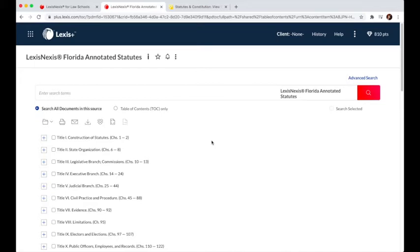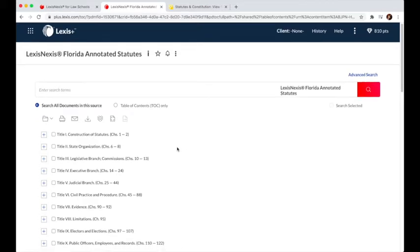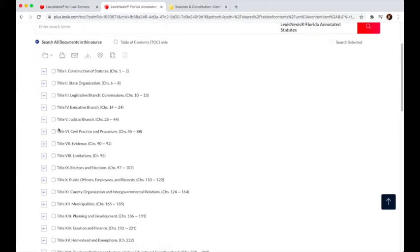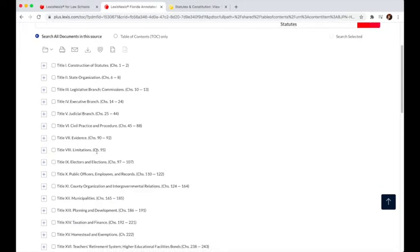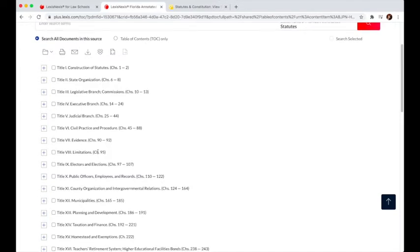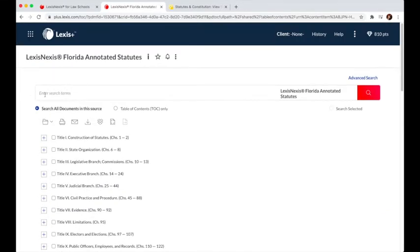Now there's two ways to navigate this. One, I definitely prefer over the other. The first way, which I don't really recommend, is to just scroll through and hope you can figure out where you need to go within all of these titles and chapters. Again, I don't find this to be the most useful way. What I recommend doing is running a search. And to do so, you're just going to enter search terms in the search box.